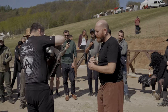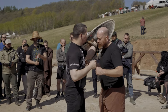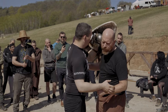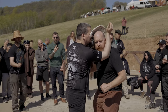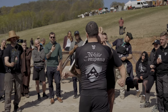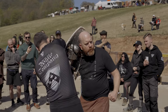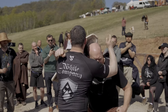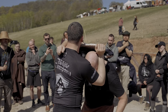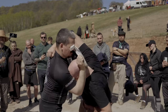Now, when you've got a long shield, you can get positioning here, which actually gives you a grip on the back of the head. And equally, it's really hard for him to come round. The similar thing that I did with the sword, I can do with the shield, because it's a large bar.